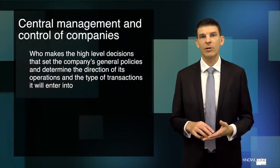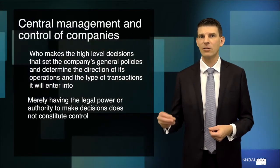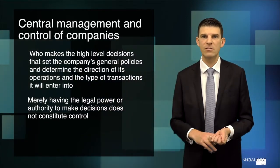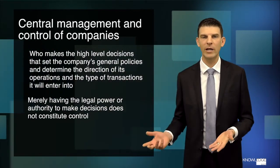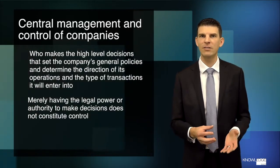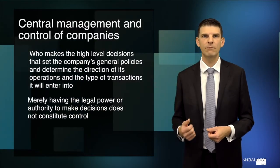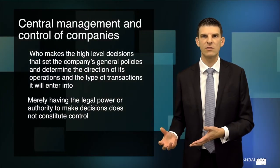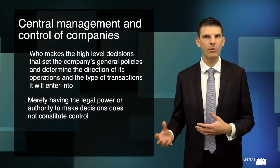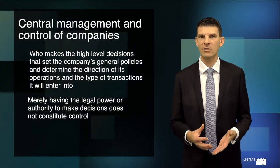The fact that someone has the legal power or authority to make those decisions doesn't mean that they actually do make the decisions. So you need to go a step further, not just who are the directors and where do they sit when they're having their board meetings, but is there someone else or another group of people who are actually making the decisions, and the directors are simply rubber stamping those decisions without being the ones who really do make them. Now it makes life more difficult because it means you need to look a bit further and dig a bit deeper to figure out where central management and control actually takes place.